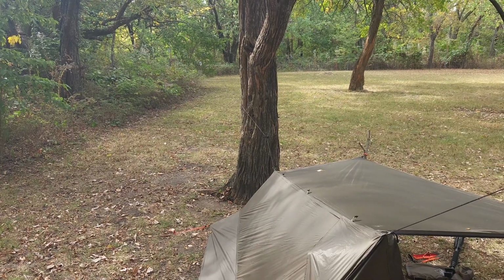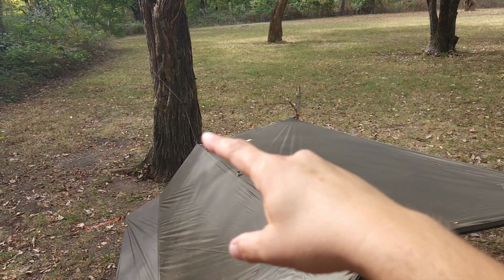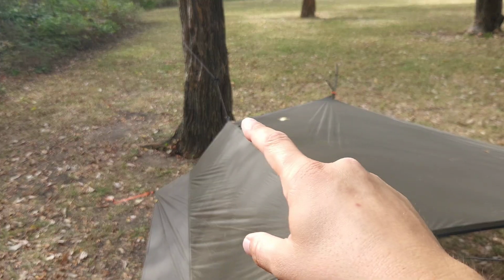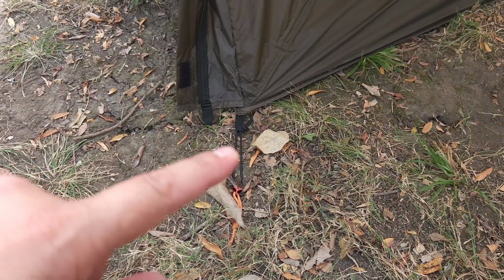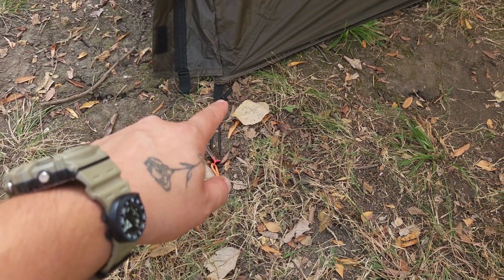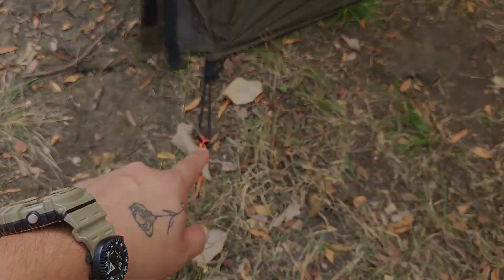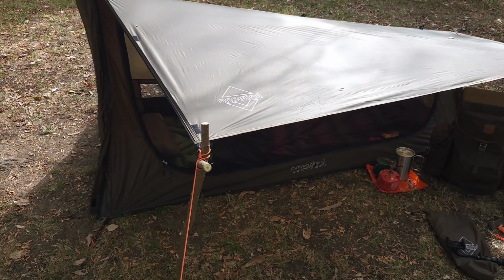But the other thing you could also do is run a full ridge line across here, and you could attach all of these different tie outs to that ridge line. On all four corners of the tent, you have some shock cord attached to a tie out, which you want to run to your tent stake. There are multiple options for the porch.